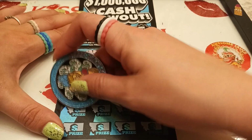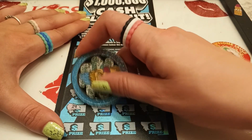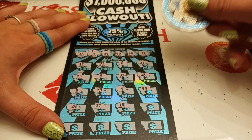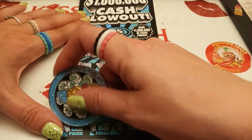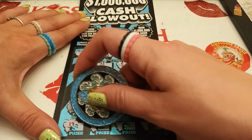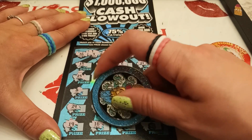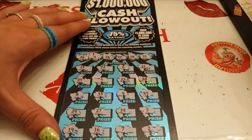45. No. 24. Not the 4 we need. 27. 14. Number 3. One off. Come on, last row. 19 and a 16. No teens. DK7 and a 2. So nothing on these ones.